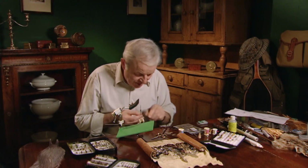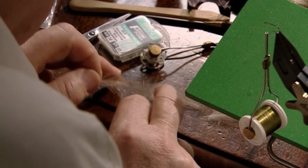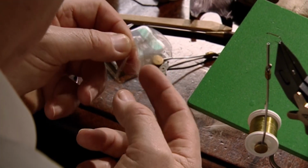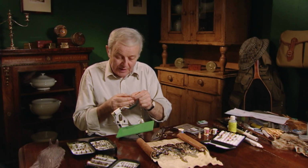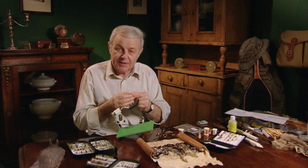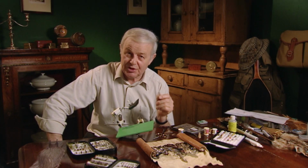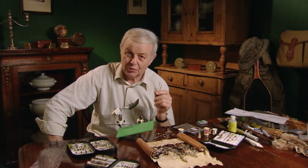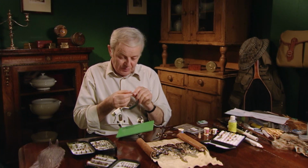So I find 2 nice similar size croupions. What I haven't mentioned is the number of feathers per fly, the number of actual plumes per fly, depending on hook size. It says on a size 12 use 3, on a 14 and a 16 2, and on an 18 just 1. So I've got a 14 in, so it's 2 plumes.